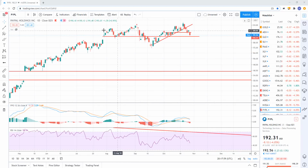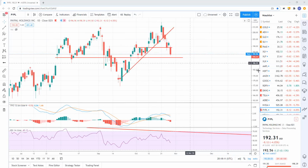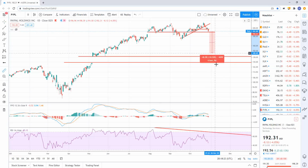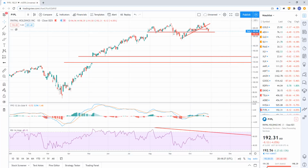PayPal down 4% today. This thing looks like it's going lower as well. We've got some support. We're coming into around 190. Some support there, might get a reaction there, but I think that's going to break, and I think we're heading down to fill this gap. So just continued action on that one to the downside. Gap is down 139, so that's down there a ways. This looks like a good trade to me, and we could have the potential to fall 33%.